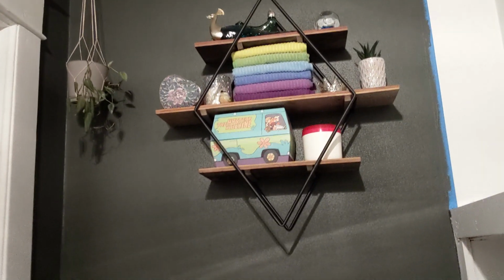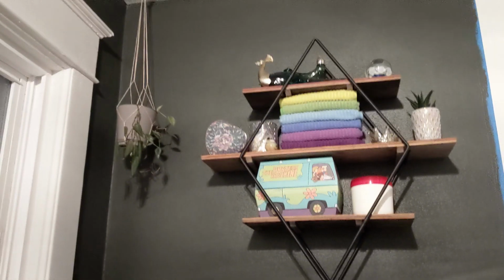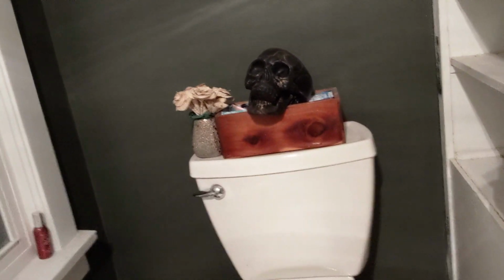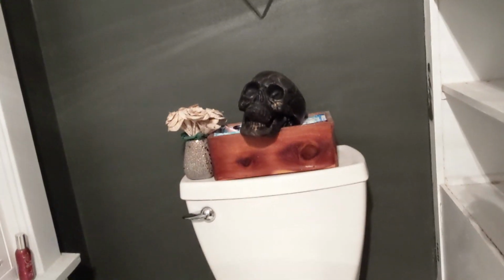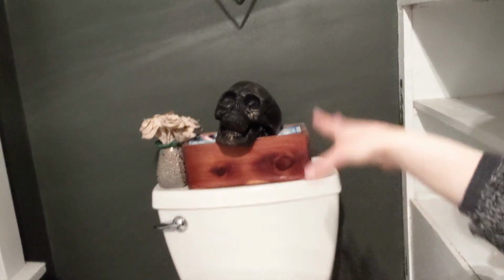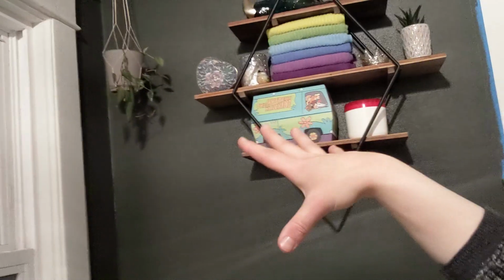I got this little shelf to hang above the toilet, which looks really cute and matches the aesthetic I was going for. I've got a little plant, which is actually hanging there to help hide the fact that the toilet is not centered on this wall, which for someone like me is so upsetting. It makes me so angry. So to make it look less off center, I hung the shelf centered with the toilet and then put the plant in the corner to offset that weird not-centeredness. I've got some little bins down there.